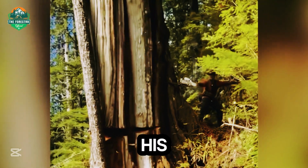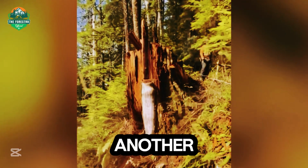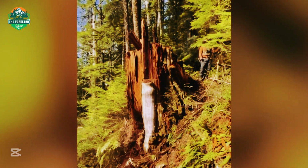Seems gravity worked in his favor. Safety first. Bail. Always get another chainsaw, but not another you.